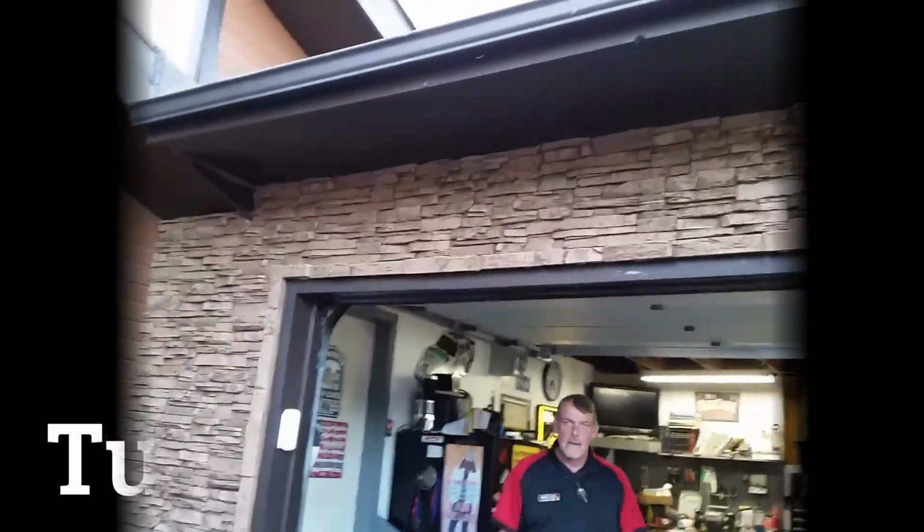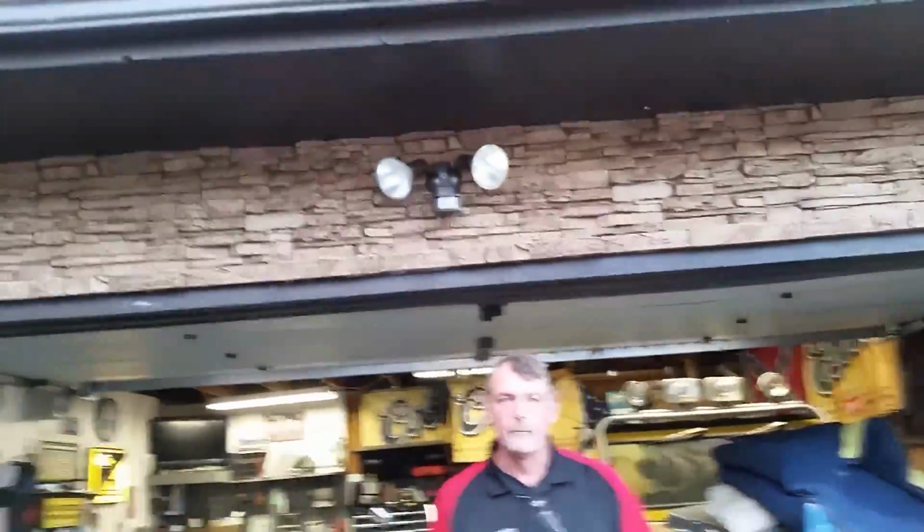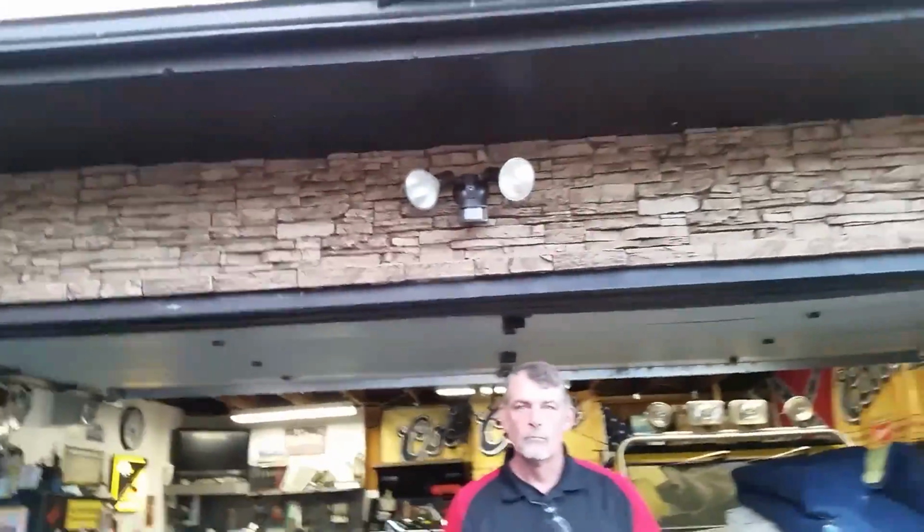So guys, I never showed you how the garage looks. I can't show you from back there because the vehicles are pulled up so close.